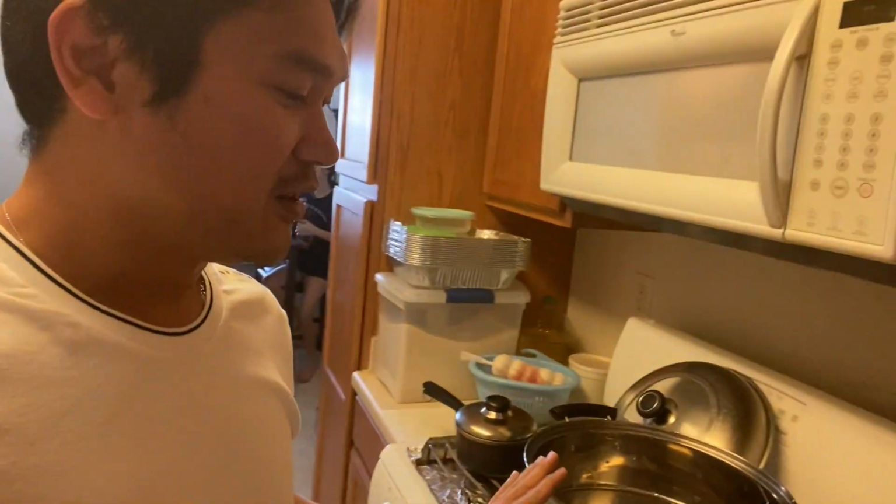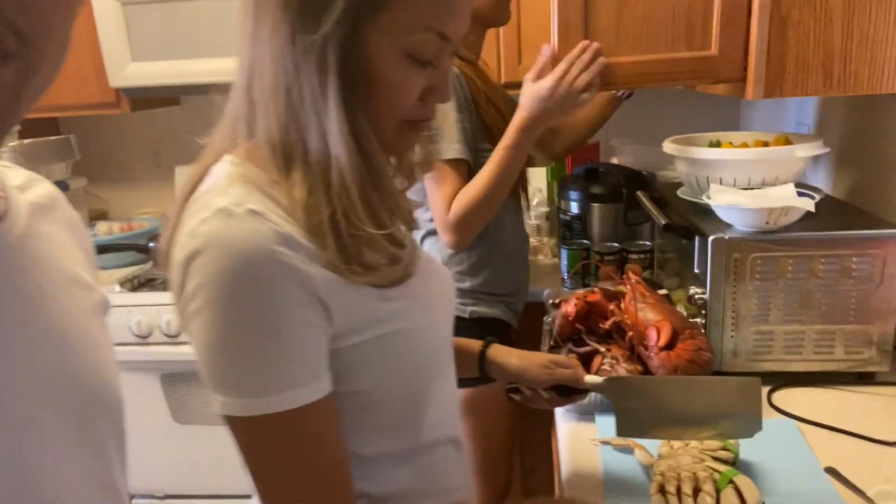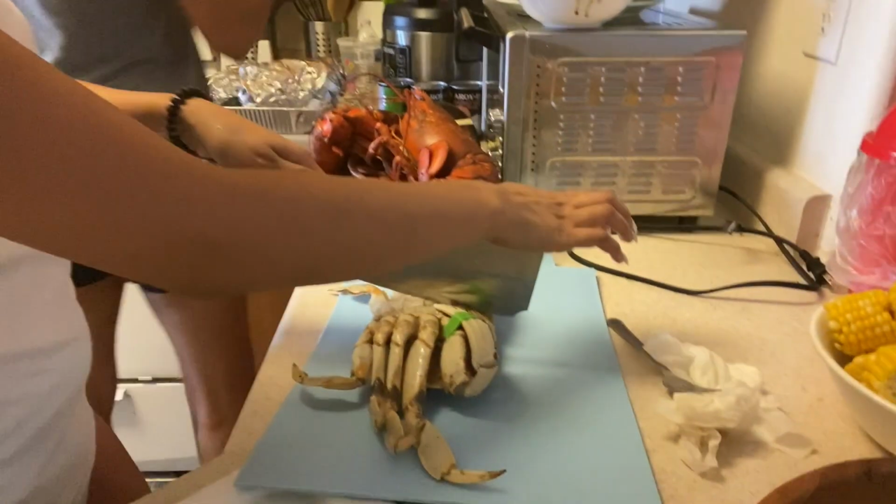So now she's preparing everything for the cooking, and I am so excited because Karen loves to cook and she's very good at it. Every time she cooks, it's very tasty. So let's just wait for it. I'll see you in a minute. You wanna show me? I'm gonna cut them in half. There you go, she's gonna cut it in half now.